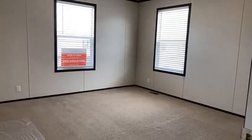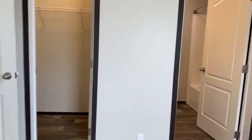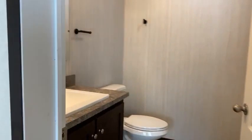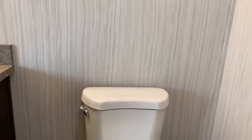Hopefully you can see the size of this primary bedroom. Let me step back. Walk-in closet. And then here in the primary bath, you can see it has a tub-shower combo and, before I forget, look at the extra cabinets behind the door. Linen. And there's plenty of room to put an over-the-toilet organizer too, so you could have more cabinets here for storage as well. So again, this is a 4-bedroom, 2-bath.